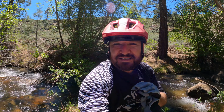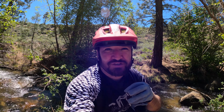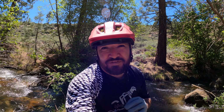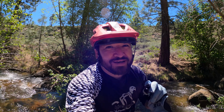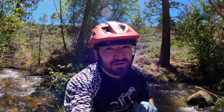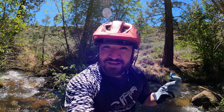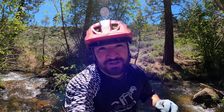So this is a 16-mile loop, so no, there's no way for you to get lost. It's 8 miles up, 8 miles back down, and the trail follows the creek. It's very fun, flowy. There's a lot of sections that are very technical and rocky, but overall, this trail is turning out to be pretty good. So if you're ready, let's go keep on exploring.